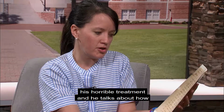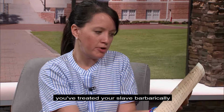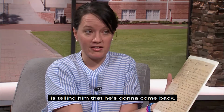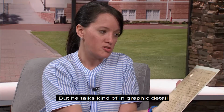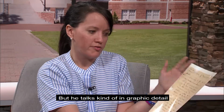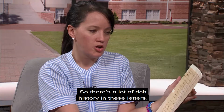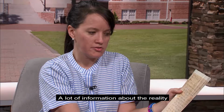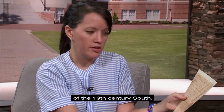horrible treatment. And he tells this slaveholder, "You've treated your slave barbarically," but in this letter he's telling him that he's going to come back. He's bringing the slave back to him, and then they'll discuss it more. But he talks in graphic detail about the treatment of the slave. So there's a lot of rich history in these letters, a lot of information about the reality of the 19th century South.